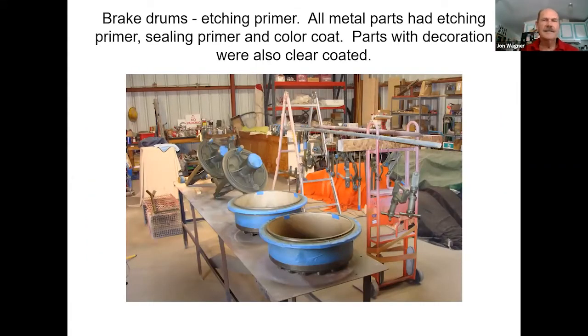These are some of the other parts: the brake pods, the brake drums, and the parts that fit over the axle that hold them. These also had 3 coats of paint: the etching primer, the sealing primer, and the color coat. We painted all the heavy duty parts in my shop. Rupert's Auto Body painted all of the sheet metal parts and the frame and things that would ultimately get some decoration on them. The stuff that was just utilitarian and had a rougher finish, we painted in my shop.